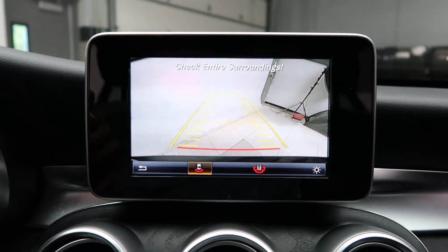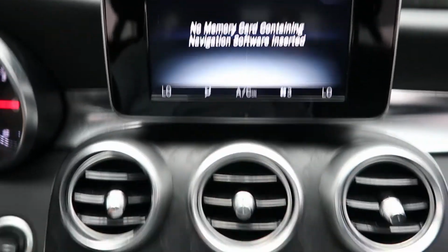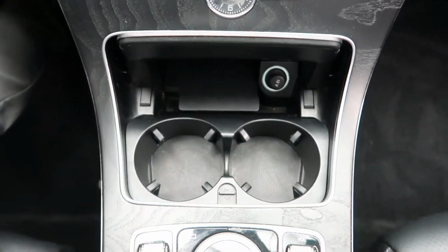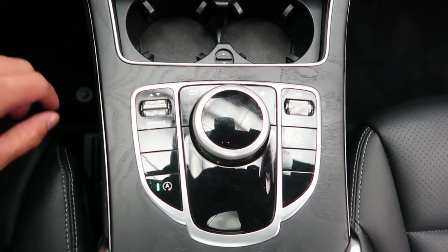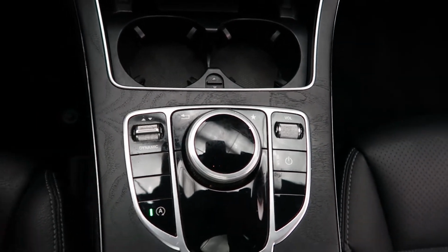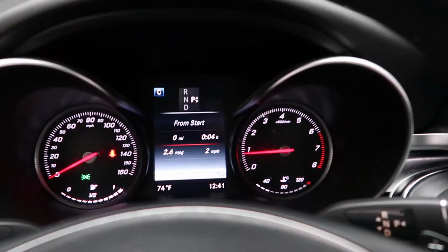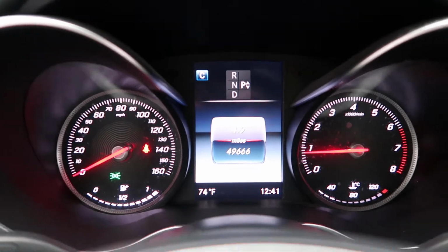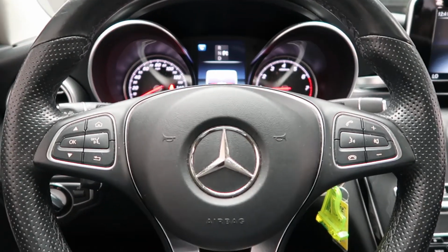rear view backup camera, dual climate controls, hard keys for media display, cup holders, turn wheel for infotainment center, Dynamic Select for different driving patterns. This C-Class has 49,666 miles, Carfax and service records available online.